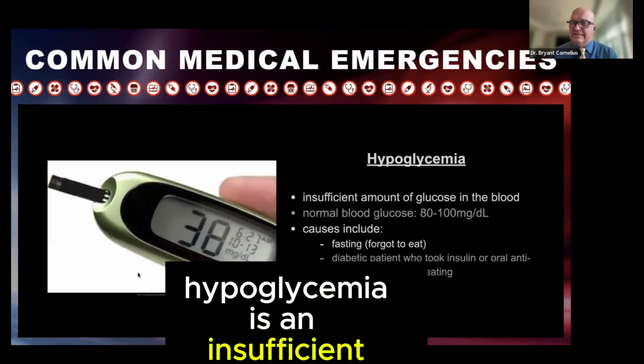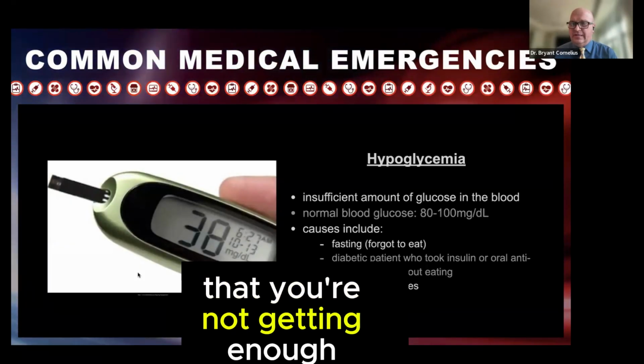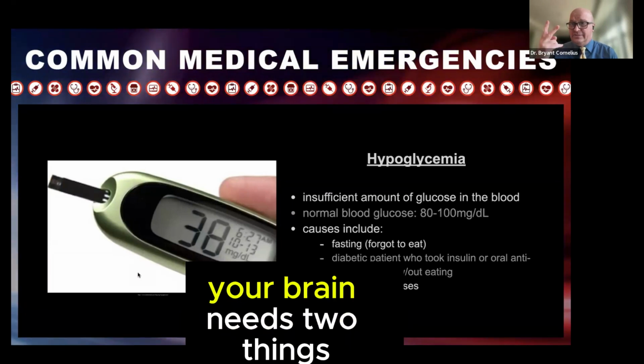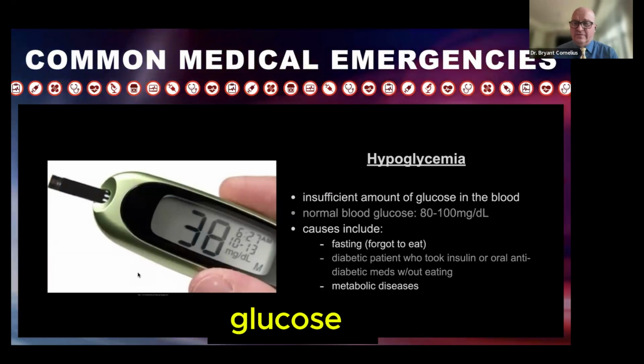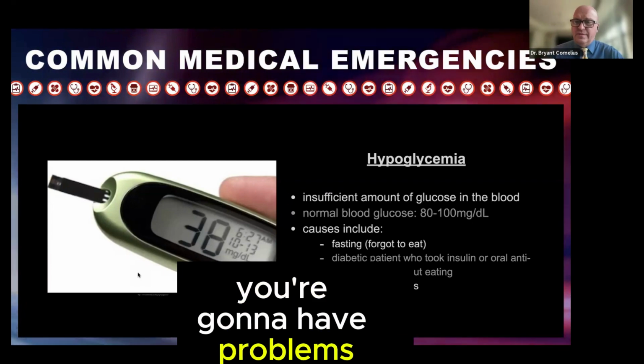Hypoglycemia is an insufficient amount of blood glucose, meaning that you're not getting enough glucose to your noggin. Your brain needs two things. It needs oxygen and it needs glucose. And if you prevent it from getting either of those, you're going to have problems.